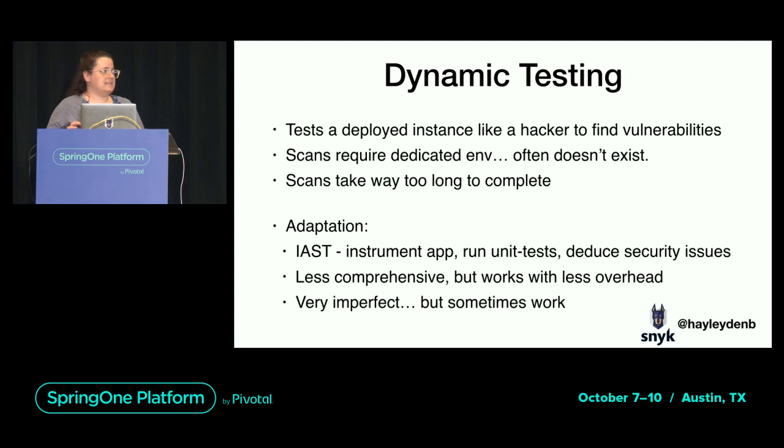And then we could look at dynamic testing and automating dynamic testing. So dynamic testing tests a deployed instance like a hacker would to find vulnerabilities. Some problems that you may encounter here is that the scans require a dedicated environment, and it's not like that's going to exist by default. You're going to have to make that, right? And again, similar to the previous slide, the scans are going to take too long to complete. So the adaptation here is something that's called IAST. You can instrument the app, you can run unit tests, and you can deduce security issues. It's less comprehensive, but it works with less overhead, so that trade-off might be worth it. It's very imperfect, but it sometimes works. And again, something is better than nothing.